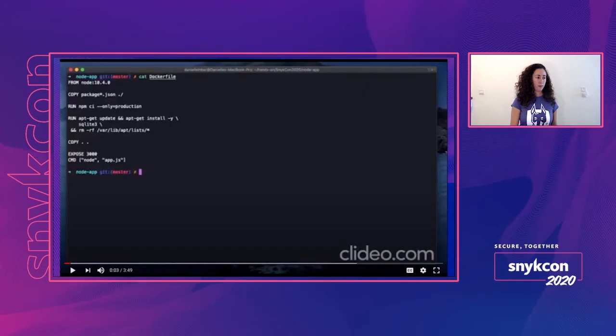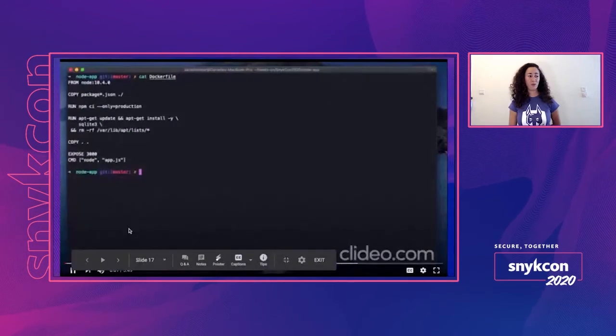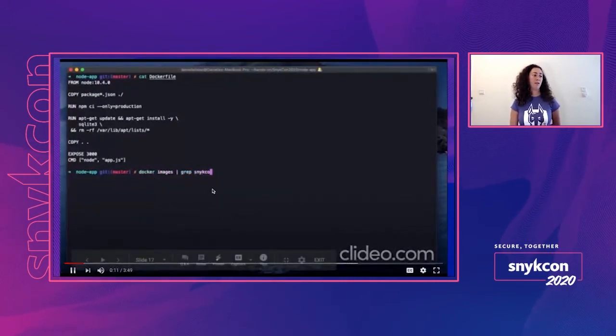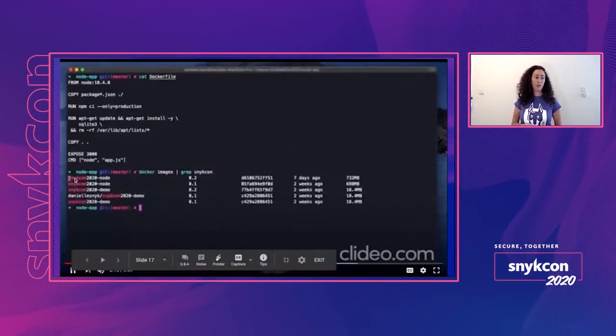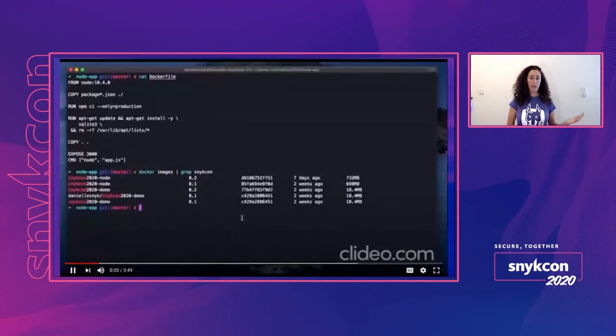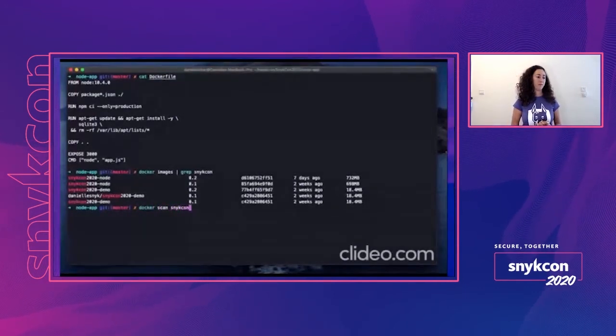Sorry. Yeah, this is what happens when you don't want to waste time. So I've already built an image for this specific demo. So let's grab that. The image was built from the Dockerfile that we just saw. So all I have to do now is just to run the docker scan command together with my image name and with the Dockerfile that we used to build it. And we can wait for the results once it's there.